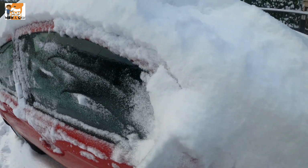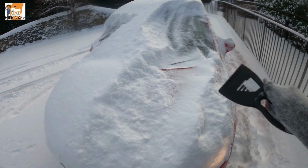This is a lot of snow. Okay, I found a new method. It's called the arm. That works better.